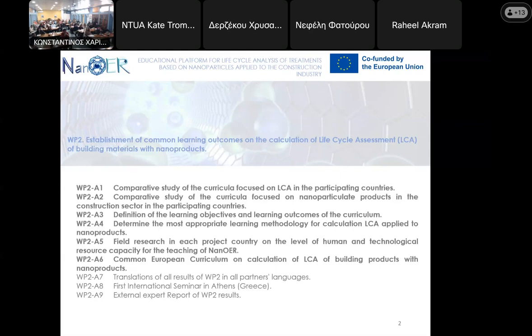We have made the comparison of the various LCA curricula and various curricula focused on nanoparticulate products in the construction sector existing in the participating countries, which will help us to lay the foundations of the innovative course. We have also defined the learning objectives and the learning outcomes of this course, along with the goals to be achieved. We have taken into account the analysis of the needs of the market, and as well, a literature review has been conducted.